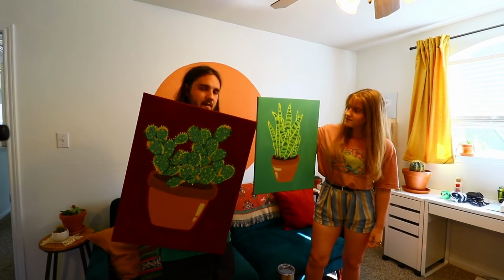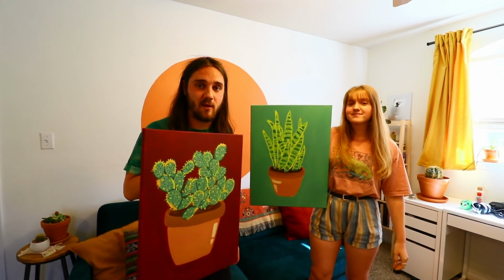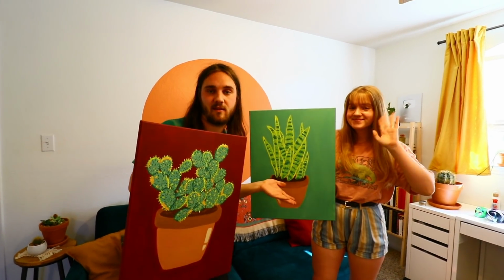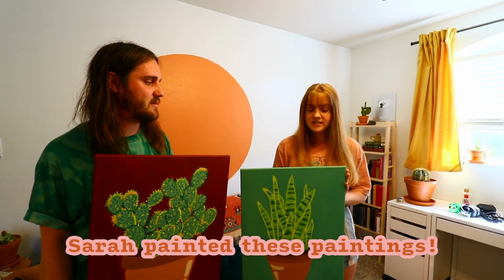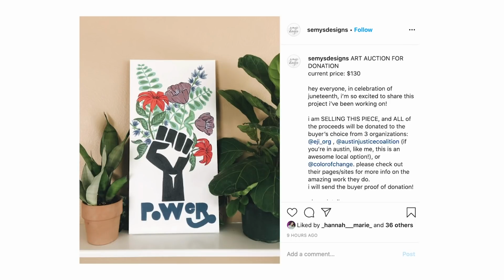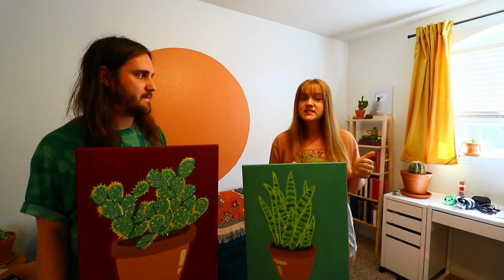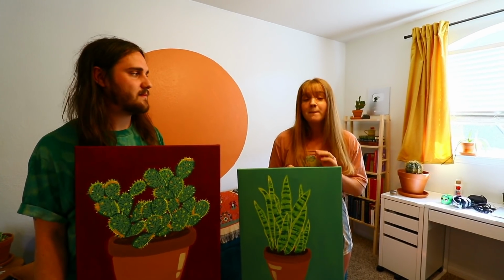Oh my god, Sarah, your outfit is looking so cute, especially with the paintings. For all of you who don't know, this is my very talented and amazing sister, Sarah. Right now I am working on a piece of art. It's going to be a painting of this size, but obviously of different content, for the Black Lives Matter movement, and I'm going to be auctioning it off, and 100% of the proceeds are going to be donated to Austin Justice Coalition or the Equal Justice Initiative, which are both amazing programs.